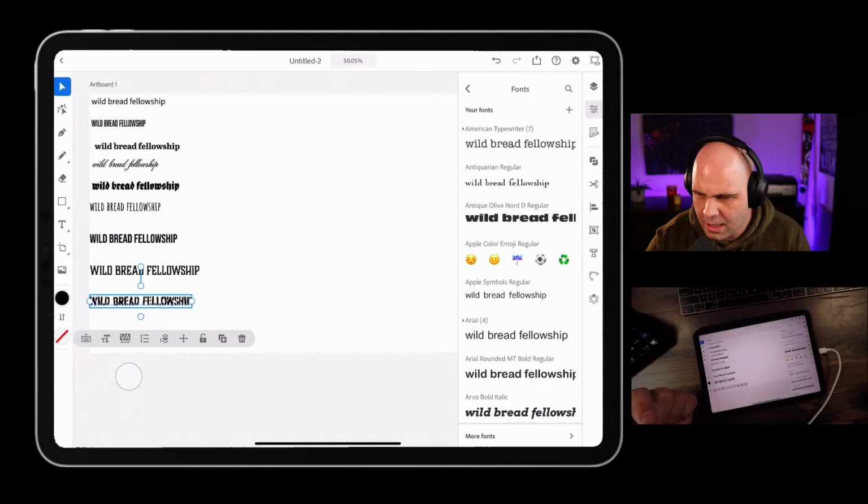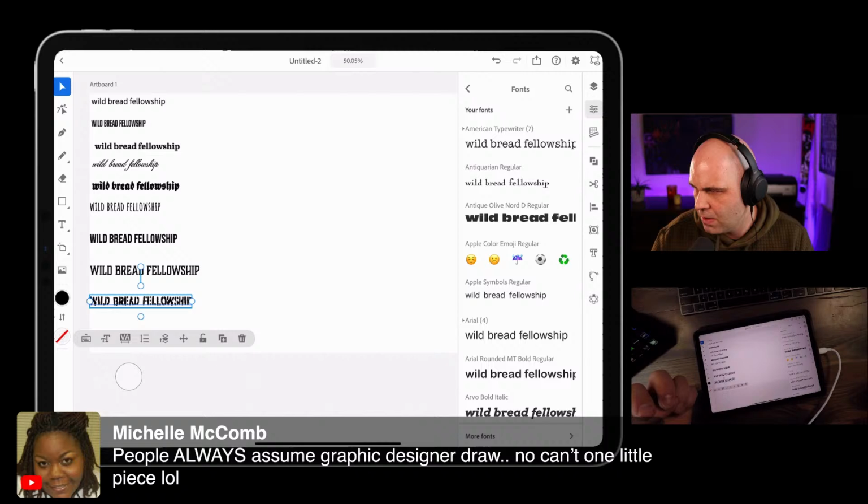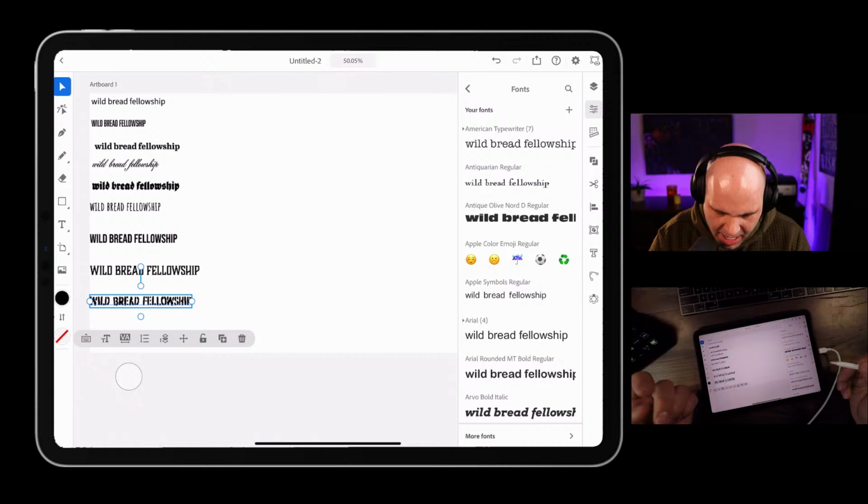Michelle says, people always assume graphic designers draw. No, can't. I don't know what you meant there, but yeah. Everybody assumes you can draw, and some of them really can. I think you'll in some ways have, it just depends on what you're trying to do.